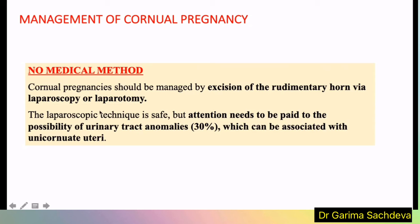And the laparoscopic technique is safe, but attention needs to be paid to the possibility of urinary anomalies, because if it's a unicornuate uterus, then there can be associated urinary tract anomalies as well in 30% of the cases. So these things should be kept in mind when you are giving the incision.